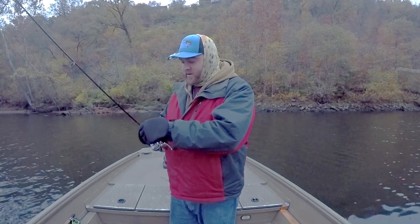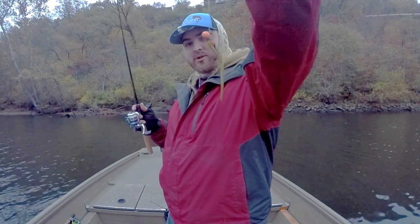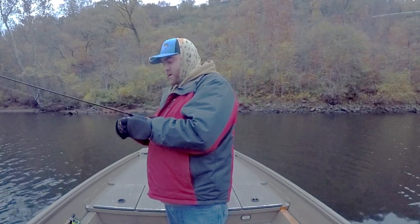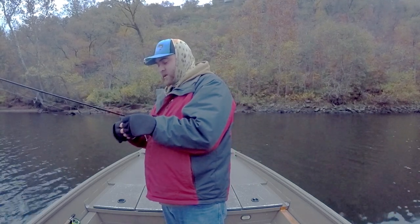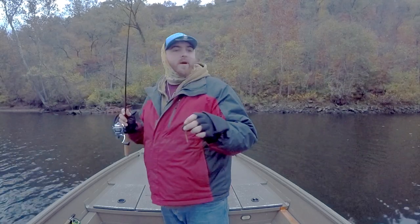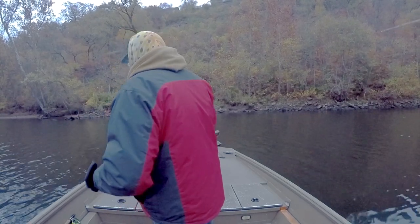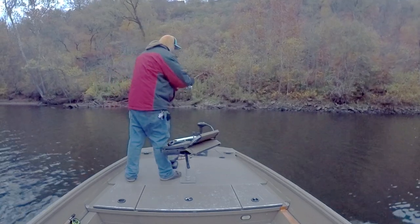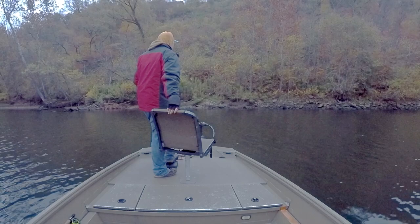Today I'm going to start off using a 1/32 ounce sculpin and ginger jig, orange head, on 2-pound line, and Levi is using a 1/16 ounce ginger jig with a brown head on 4-pound line. We are just right above the Narrows, and we're going to try our hand at some jig fishing tonight.